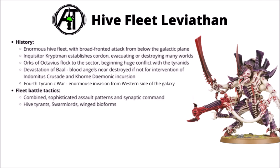The Orcs of Octavius have begun a huge conflict with the Tyranids that ultimately seemed to end with the Tyranids triumphant over the Greenskins. Bar was very nearly overrun by the Leviathan, hemming back the Blood Angels and their successor chapters, though this was ultimately thwarted by the Deus Ex Machina intervention of Kabanda the Bloodthirster.